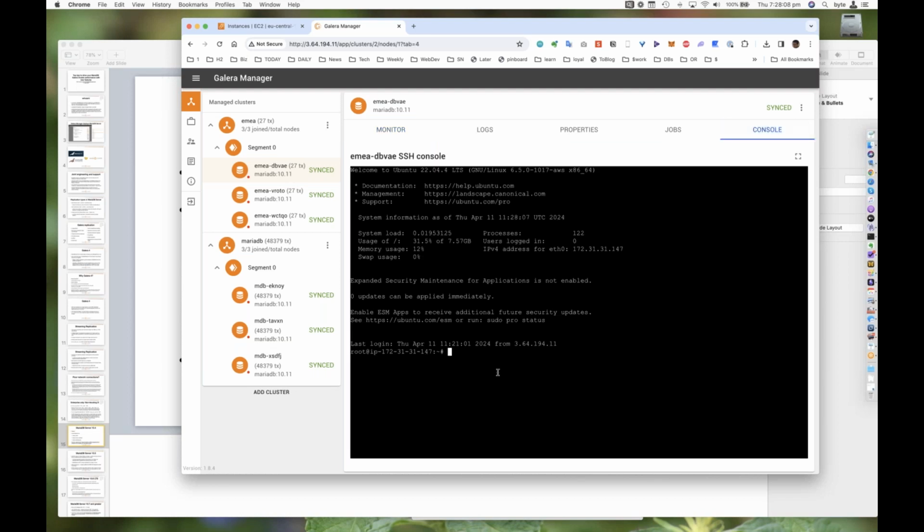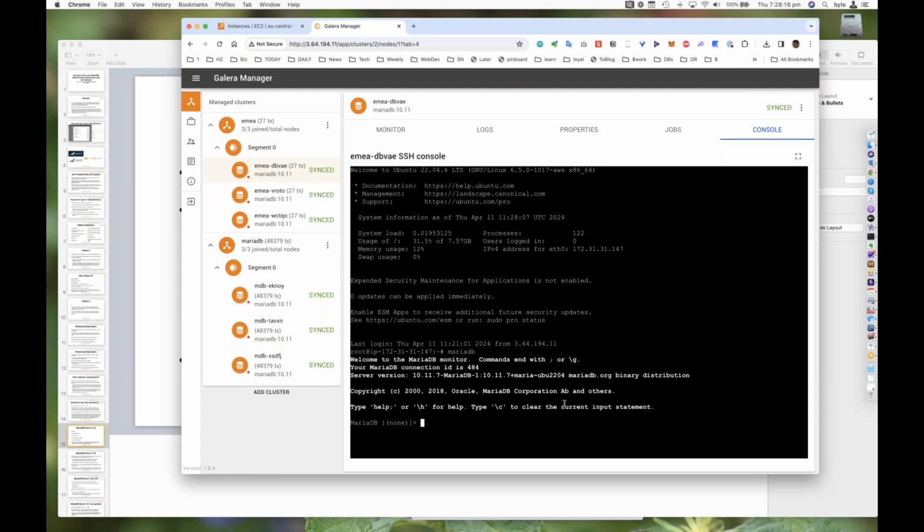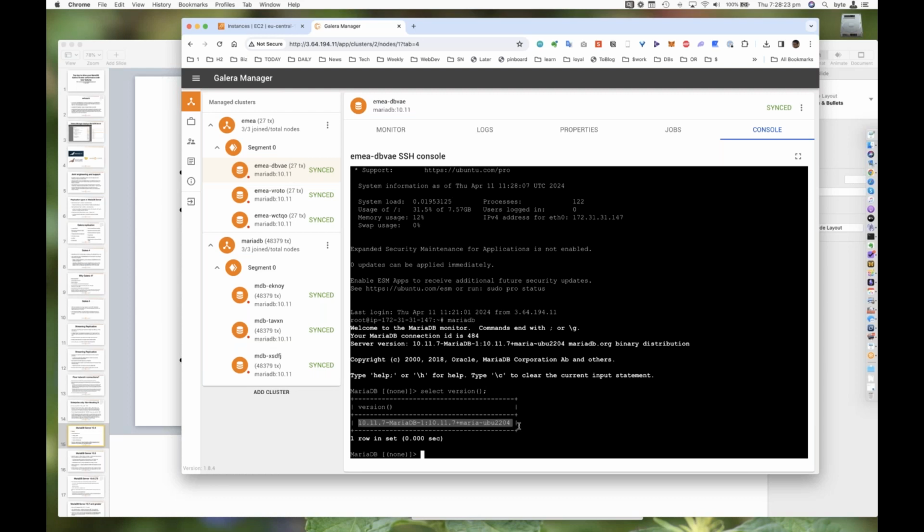Okay, so let's go to the console here, type mysql. Oh, we can actually type mariadb, by the way. And we hit the MariaDB monitor now, so select version just to make doubly sure you have what it takes. It's 10.11.7, and we can do show status like wsrep_cluster.